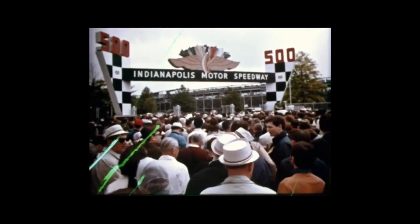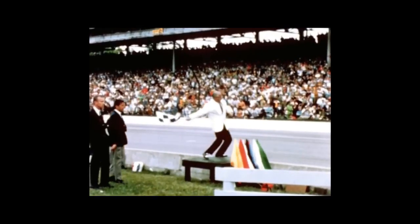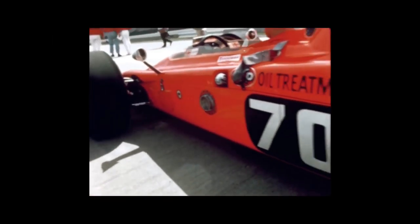Indianapolis, Indiana, home to the legendary Indianapolis Motor Speedway and the famed Indy 500, often called the greatest spectacle in racing. The Indy 500 is unrivaled in the world of U.S. motorsports for its long history, tradition, and innovation. Perhaps nowhere was this more evident than in the 1968 Indy 500 and the ultimate showdown between standard piston-powered race cars and the relatively new turbine jet engine race cars.